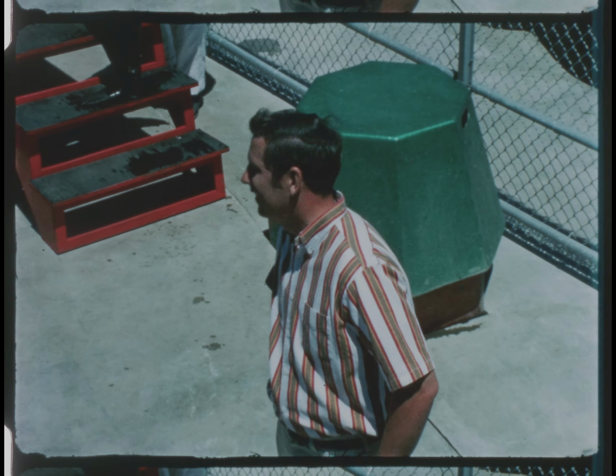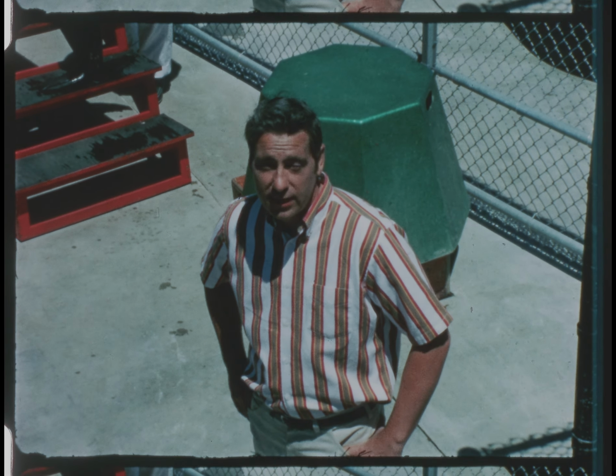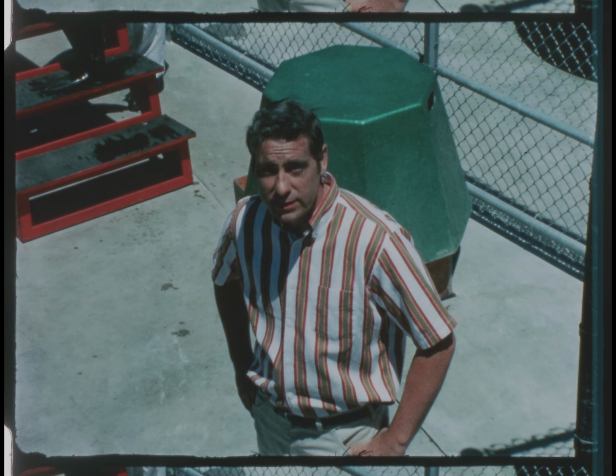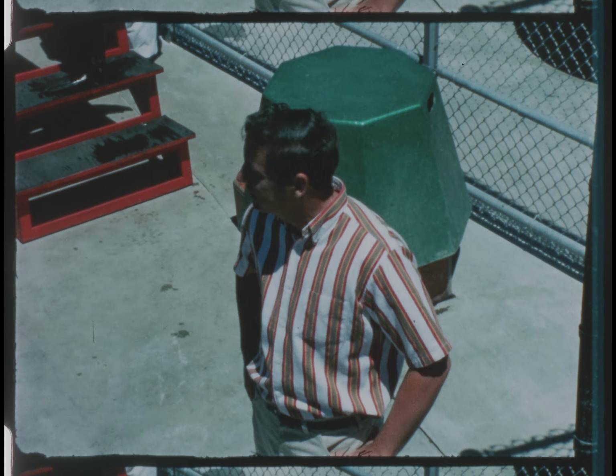Seals and sea lions are able to do much more than perform for us. Scientists are discovering many new ways in which these animals can help human beings.